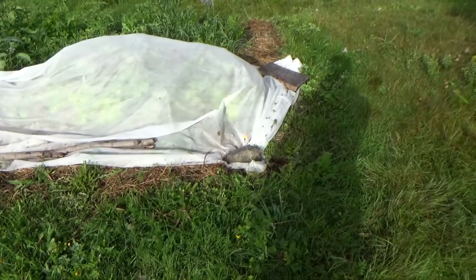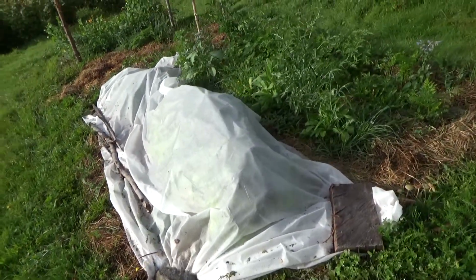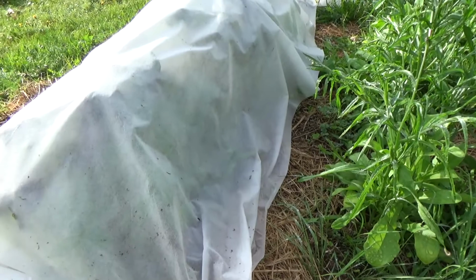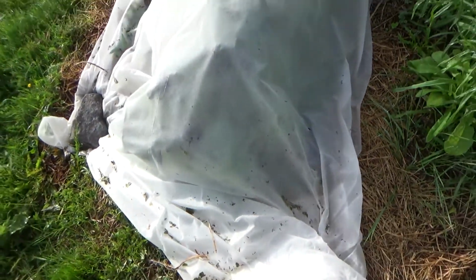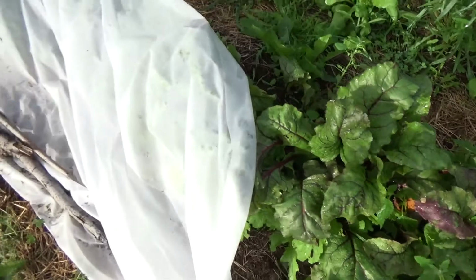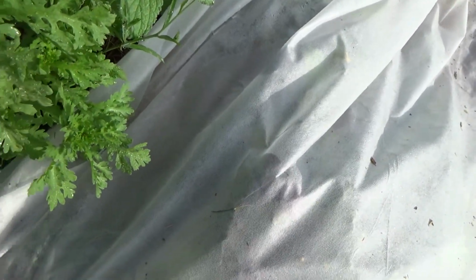So we have a small bed here. I've covered this one with a row cover, and I can just uncover that. We have some beets. I haven't opened this in a few weeks, or a few days, so I'm not sure what's actually happening under here. Feels like it's been a few weeks, but it's been probably about a week actually since I've opened this one. I haven't been in the garden much in the last little bit.